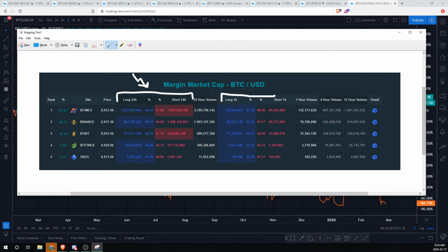Now looking at the 1 hour, there are no major discrepancies. Looking at the 1 hour now for a shorter time frame, we can see that BitMEX is weighted a little bit more towards the buy side, with 51.5% more weighted towards the buy side. And then in Binance, similar situation, 52.8% more towards the buy side. And then on Bybit is 55.4% towards the buy side.